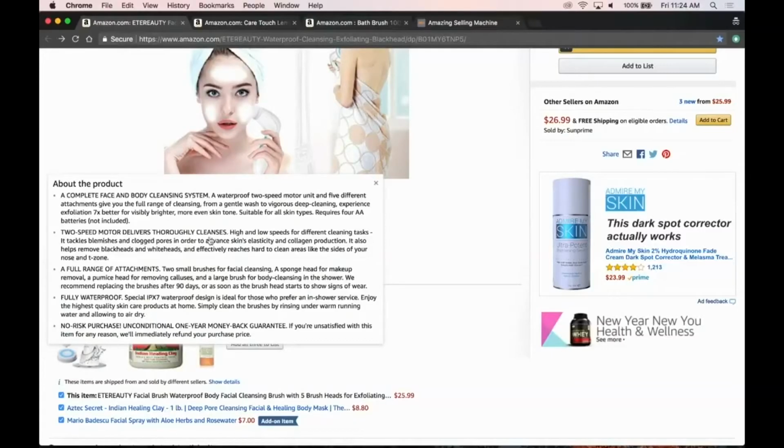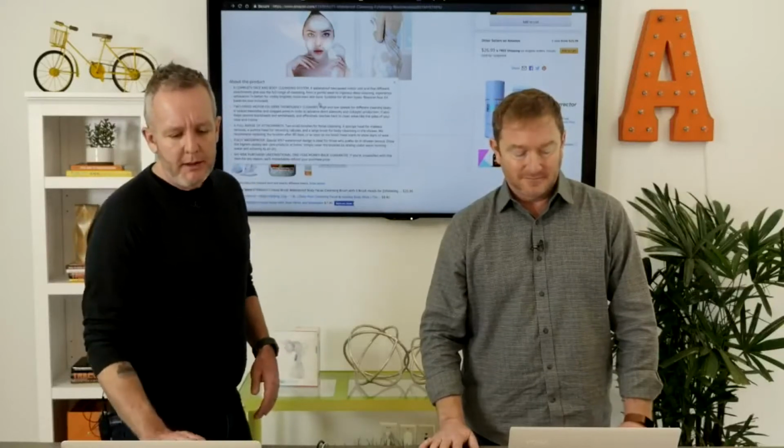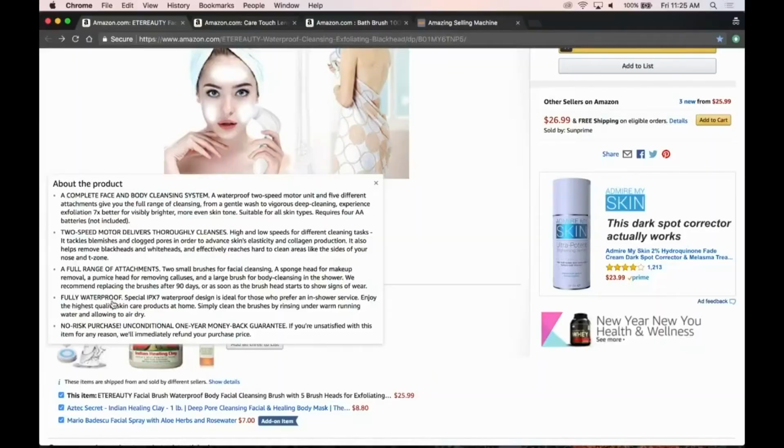2-speed motor delivers thorough cleanses. That one I think they could do better on. Like, really, what's in it for me? A 2-speed motor. But my point is, what they're doing, and they're obviously doing very well because they're selling very well, is telling you right away what the benefit to you is. So it's fully waterproof. There's no risk with purchase. It's got a full range of attachments.